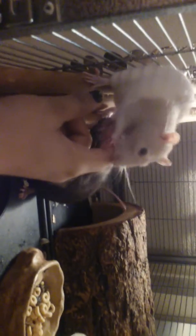This is Guppy. She's a sweetheart. She just loves to give kisses. Look at that. She's just giving kisses. Yeah. This is the food. It's kind of empty right now.